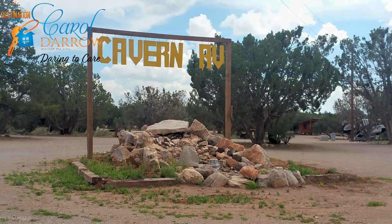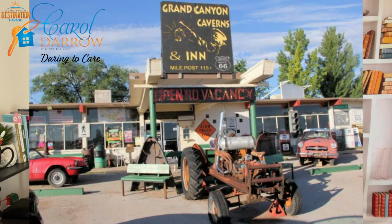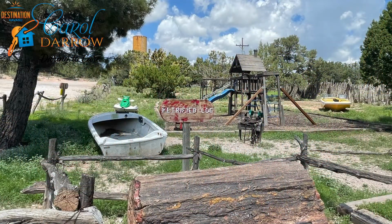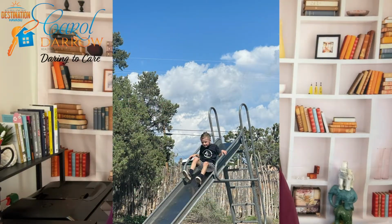Now at the caverns, they do have RV and campsites. There is a restaurant, there's a few shops, and a motel. There is also a playground and a few picnic spots. So if you don't want to make it just a day trip, if you want to make it an overnight trip, you can definitely do that also.